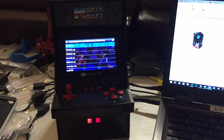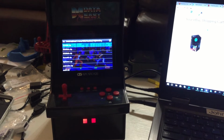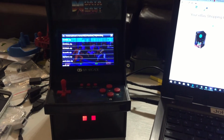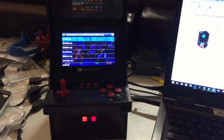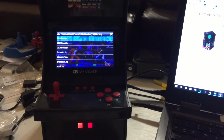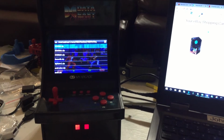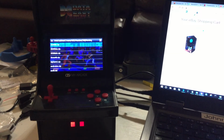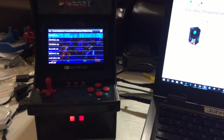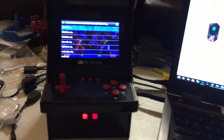I got good news. I got 190 games working on the Data East using the Neo Geo emulator from Android, and this is running in Android 4.4.2. It's being hacked, modified. Right now, I'm pretty satisfied with the SD card that I use. It is an exFAT, 128 gigabyte USB flash drive.